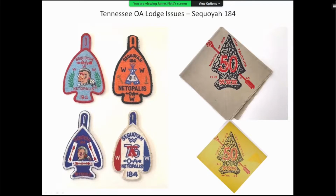I actually also have an iron-on transfer of this, and so I don't think these were silk screened. I think they were used as an iron-on transfer, which may be why you see so many different colors from Atik, and perhaps is why Sequoyah may have gotten a hold of these iron-on transfers and perhaps just removed the Atik name and used it. But that's kind of a squirrely neckerchief and usually not known.